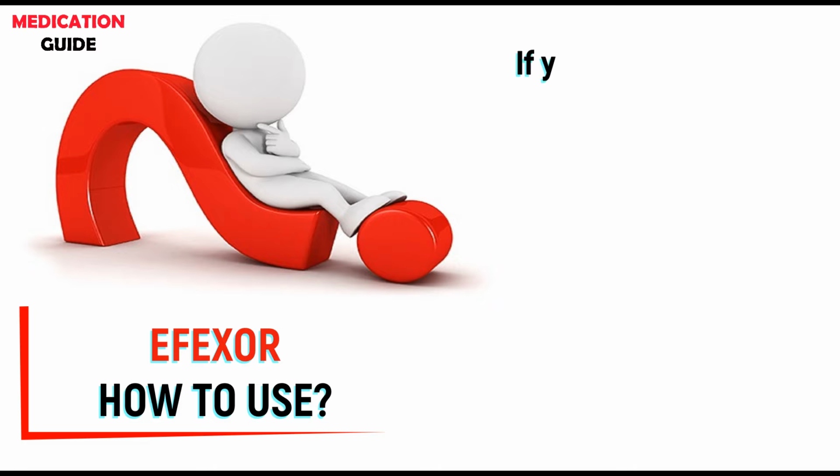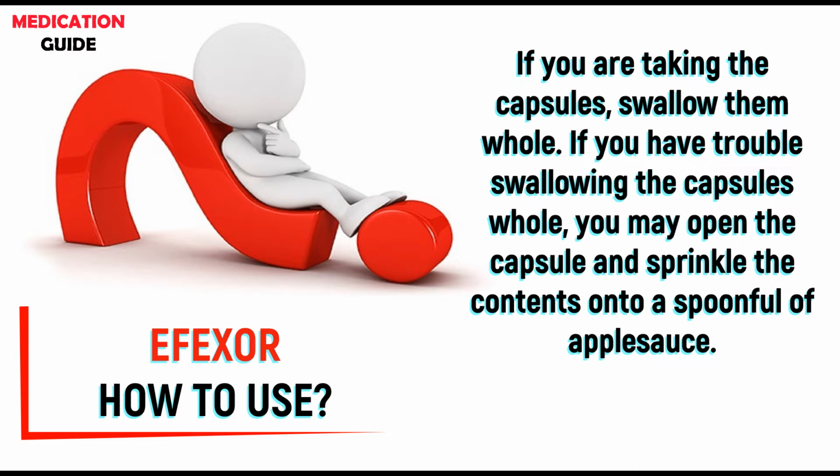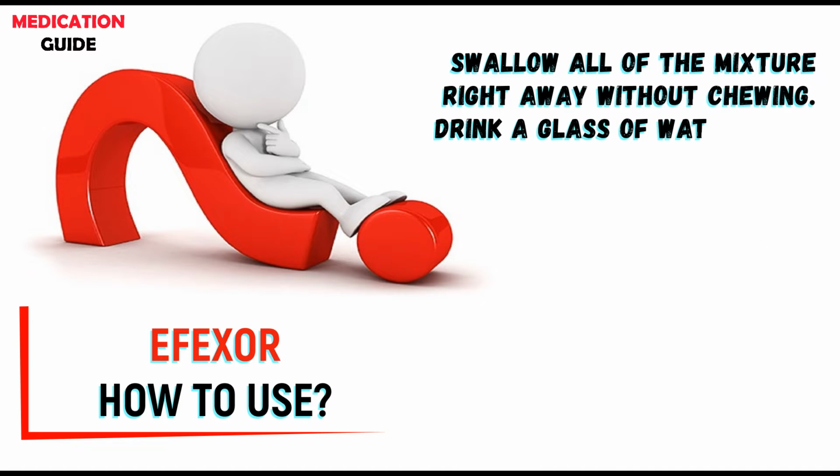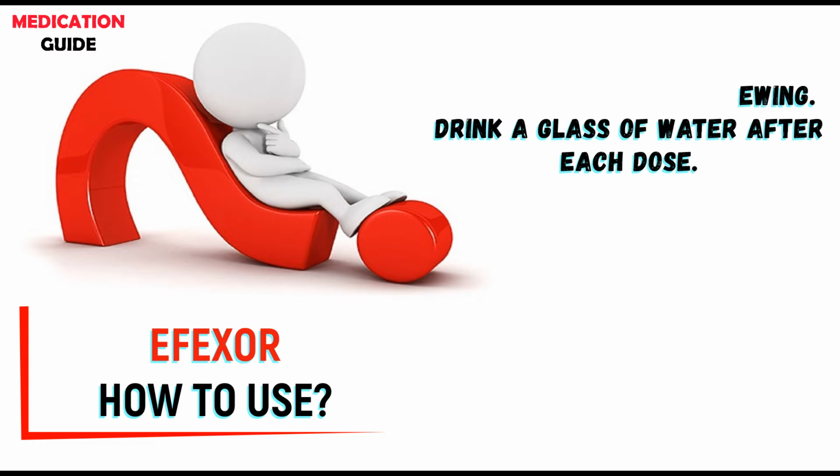If you are taking the capsules, swallow them whole. If you have trouble swallowing the capsules whole, you may open the capsule and sprinkle the contents onto a spoonful of applesauce. Swallow all of the mixture right away without chewing. Drink a glass of water after each dose.